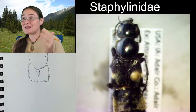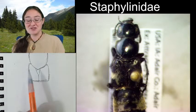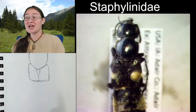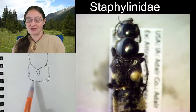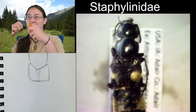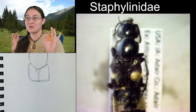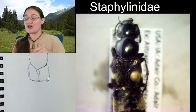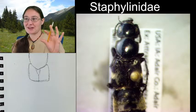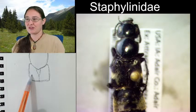And you may be surprised, but even though their elytra are very short, they still have hind wings underneath those that are curled up and folded up in a way that they can open up their wings and still fly. So the rove beetles have a very complex way of folding their wings up and underneath these two shells.